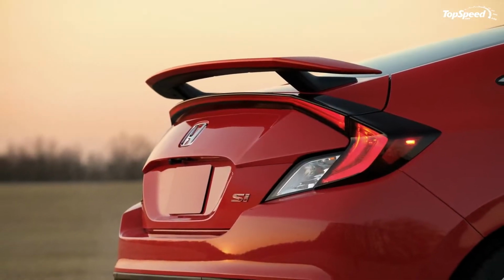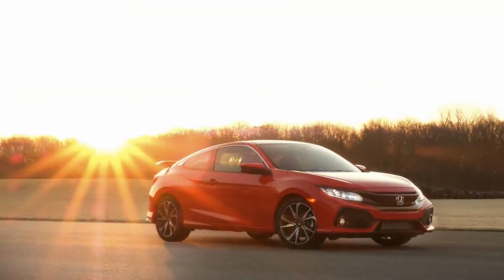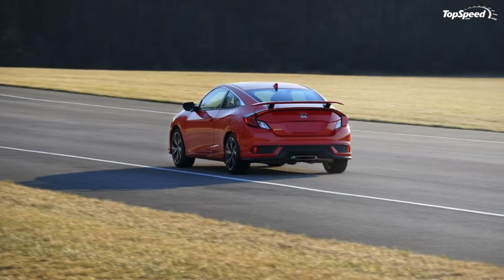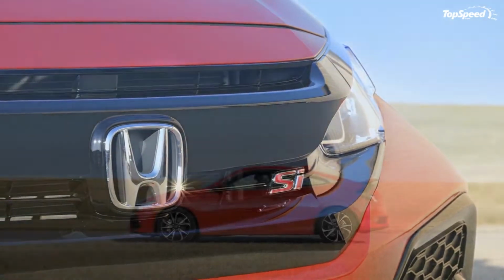First, let's talk about the use of gloss black. See, where the standard Civic has chrome and grayish black trim, the C gets glossy black goodness. This includes the inserts around the fake corner vents, the mesh for the air dam, the upper and lower fins of the radiator grille, and the eyelids above the headlights.